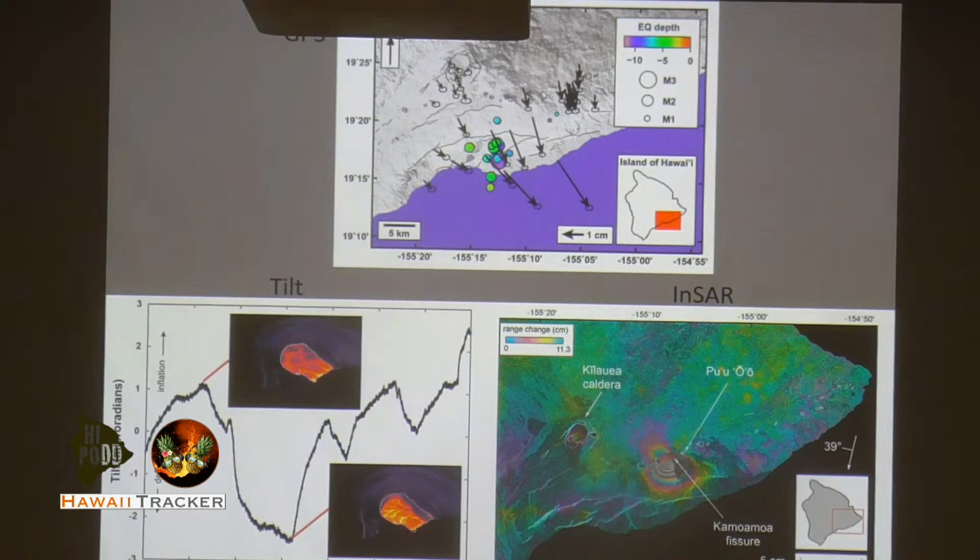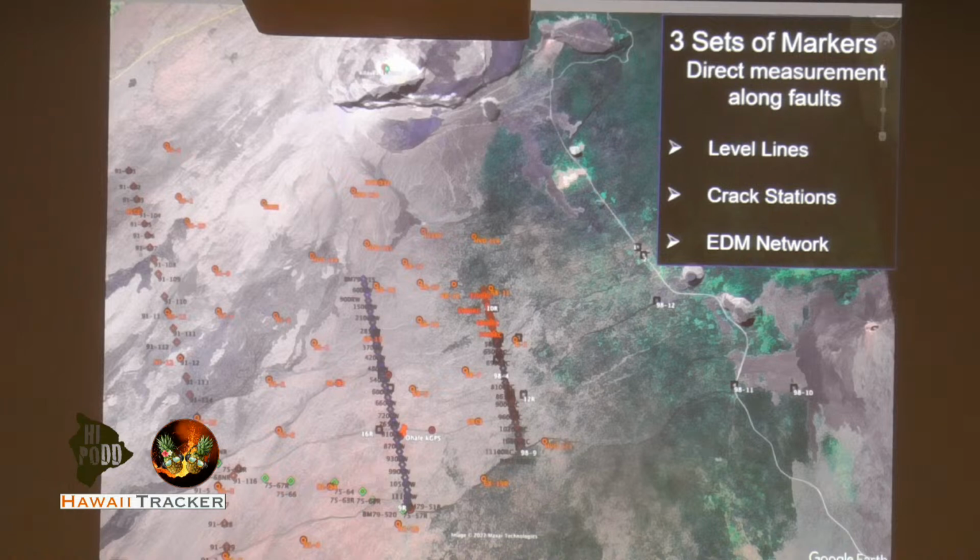Another kind of high-tech thing that happens is satellite imagery, and there's an interferogram that can be made, and you can make some sort of a model of how the ground is deforming. Okay, great. Well, we go with a little simpler approach.